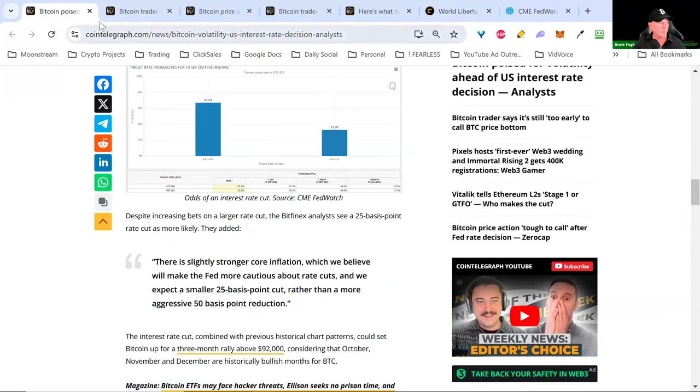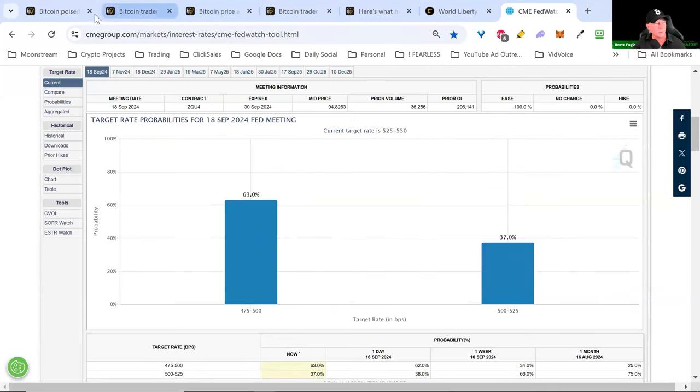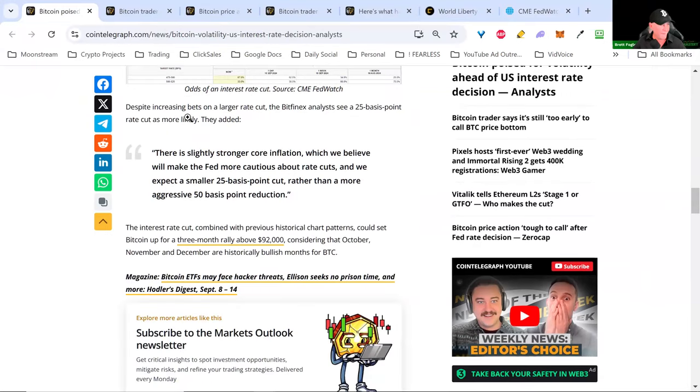So, with that in mind, coming down here they've pulled up the same FedWatch tool that I was just showing you. And yeah, the odds of a 50 basis point rate cut are 67%, which has dropped a little bit. This is the real-time version of it, but it's looking pretty good. The question is, how does the market react? I think we probably see a bit of a sell the news event. So this pump ahead of the meeting tomorrow makes sense.